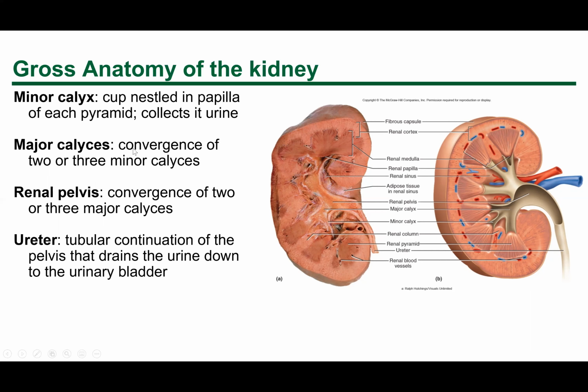So now I need to get into major and minor calyces. I want to make a point here. Calyx is singular, calyces is plural. Off of the tip of each renal pyramid, that tip is called the papilla. Remember when we were talking about the integumentary system, I mentioned that papilla means nipple, and there's lots of different kinds of nipply named things all over the place. Here's another one. Renal papilla means kidney nipple. It's really the sort of nipply shaped protuberance of the renal pyramid into the minor calyx.